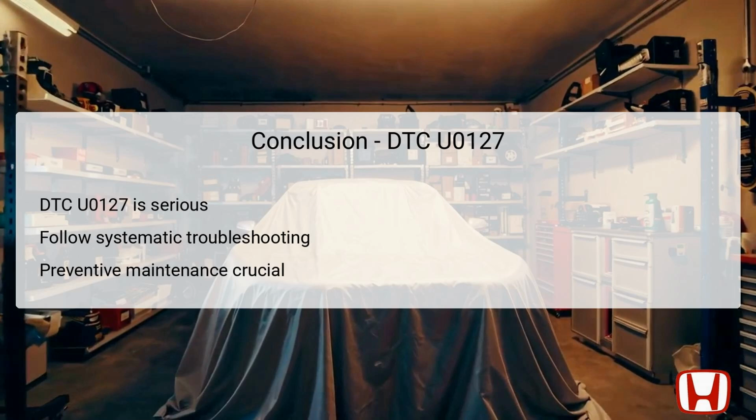Lastly, implementing preventive maintenance practices will not only suffice in sidestepping future incidents, but also contribute to the vehicle's reliability and longevity. To keep the vehicle safe and functional, committed attention to detail is indispensable for technicians and drivers alike.